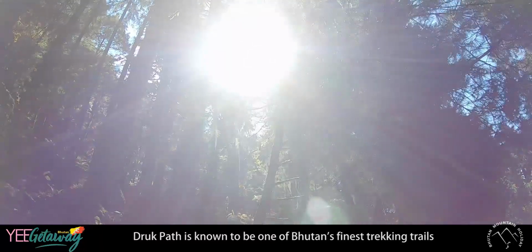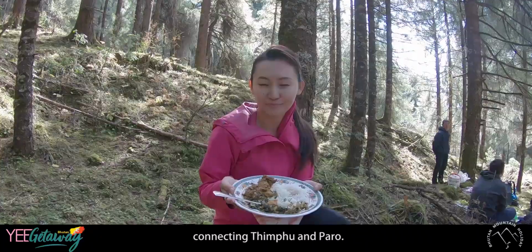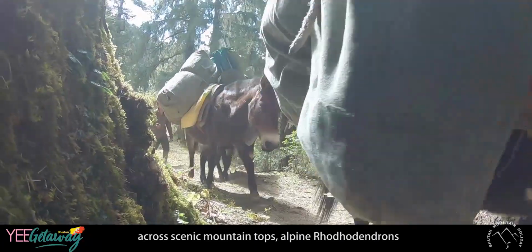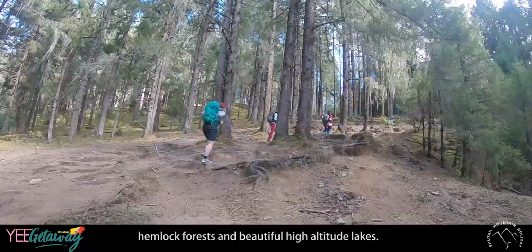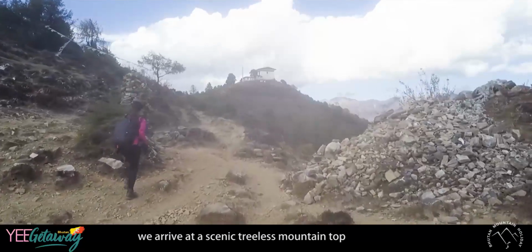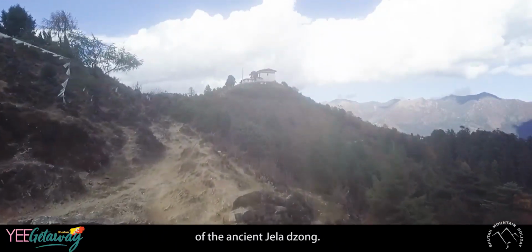Druk Path is known to be Bhutan's finest trekking trail, connecting Thimphu and Paro. The trail follows an ancient trading route across scenic mountaintops, alpine rhododendrons, hemlock forests, and beautiful high-altitude lakes. Within just a few hours, we arrive at a scenic treeless mountaintop that slowly makes way to the magnificent view of the ancient Jelazong.